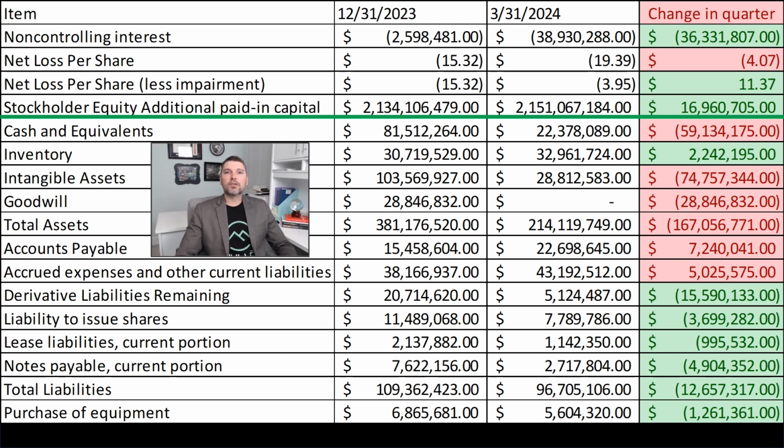One last thing I want to talk about before I get into the asset and liability column is going to be this stockholder equity additional paid in capital. So this has to do with the amount of money that the shareholders have been contributing in terms of paying into capital for Mullen Automotive to continue to operate as they begin to produce their product and be able to start selling that product for revenue, and then of course for a profit amount that is going to help them bridge that gap.